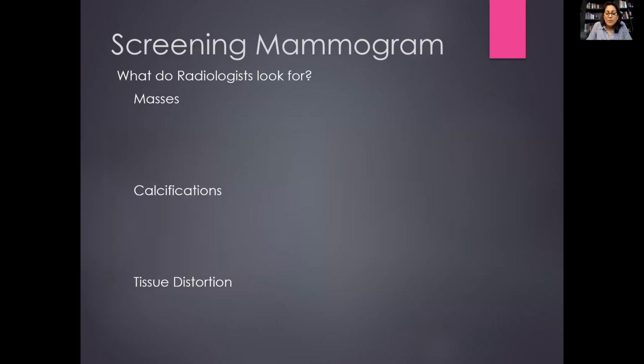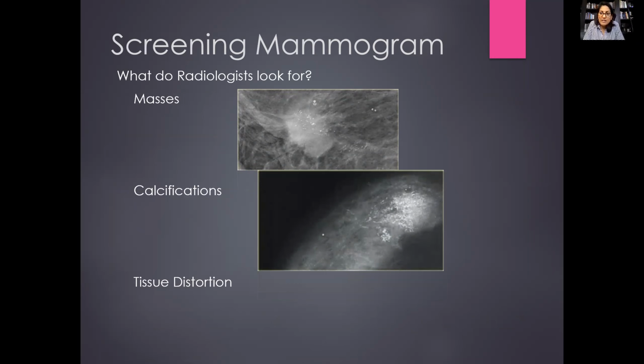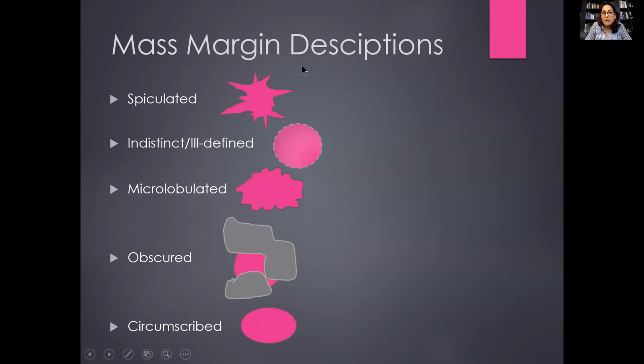All right, so what do we look for? We look for masses, we look for microcalcifications, these little white dots, and we look for tissue distortion. So a mass is a 3D structure demonstrating convex outward borders on 2 views. And we comment on everything if we see something abnormal. We comment on size, shape, density, and location of the mass, but margins are some of the most important features. And these are actually the words that breast radiologists use.